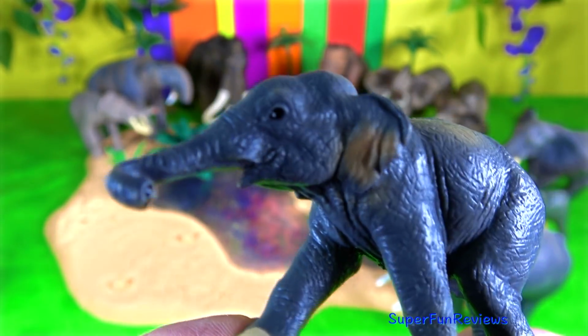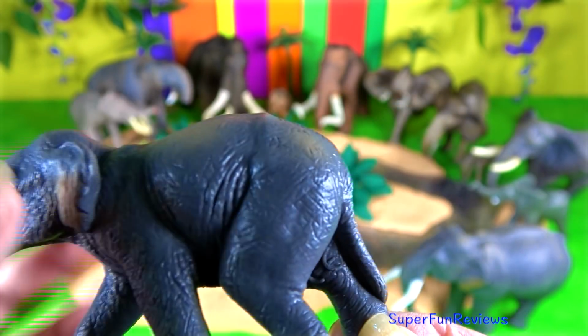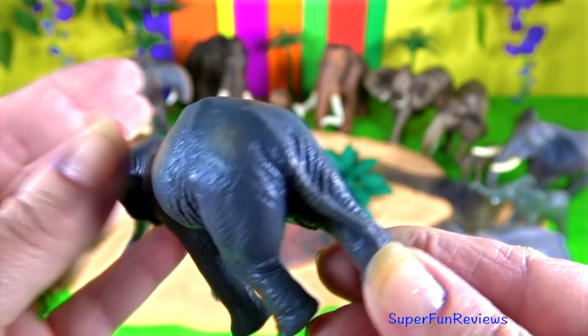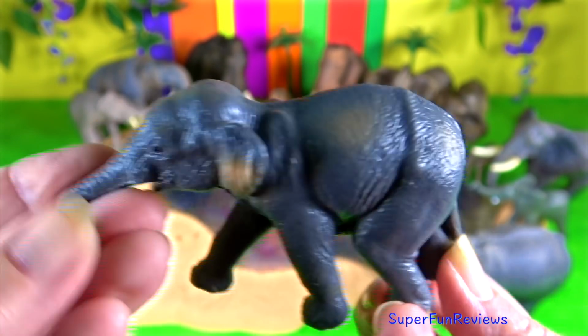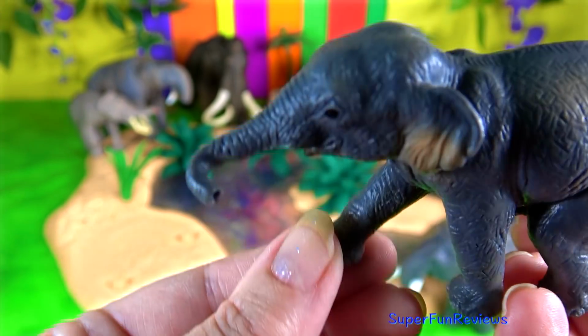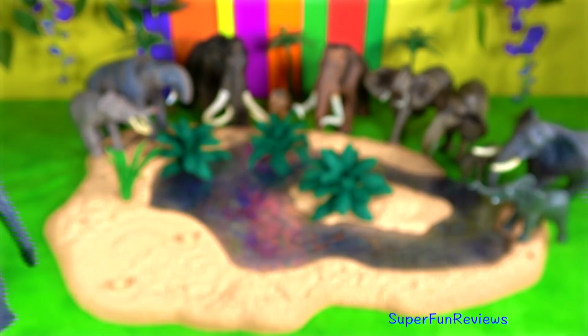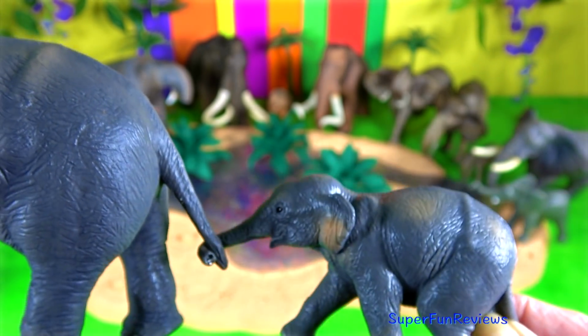I really like this little calf. Its trunk is shaped so that it can hold onto its mother's tail. I'll show you in a moment. It's really quite cute. Let's go find Mother. And there they go.